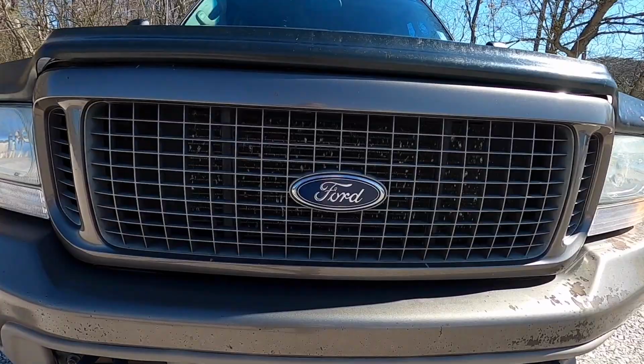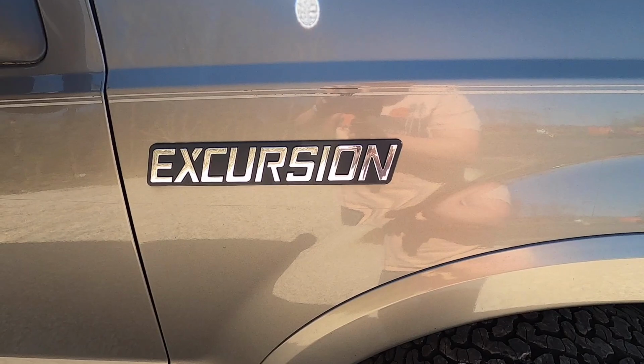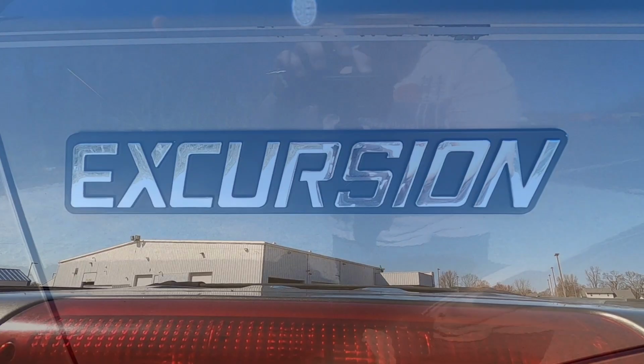Ford introduced the heavy-duty Class 2 three-row SUV in September of 1999 for the 2000 model year, and it would exist through the 2005 model year for a single generation with no major redesigns. For the 2006 model year, the Expedition EL would be the direct replacement for the truck.